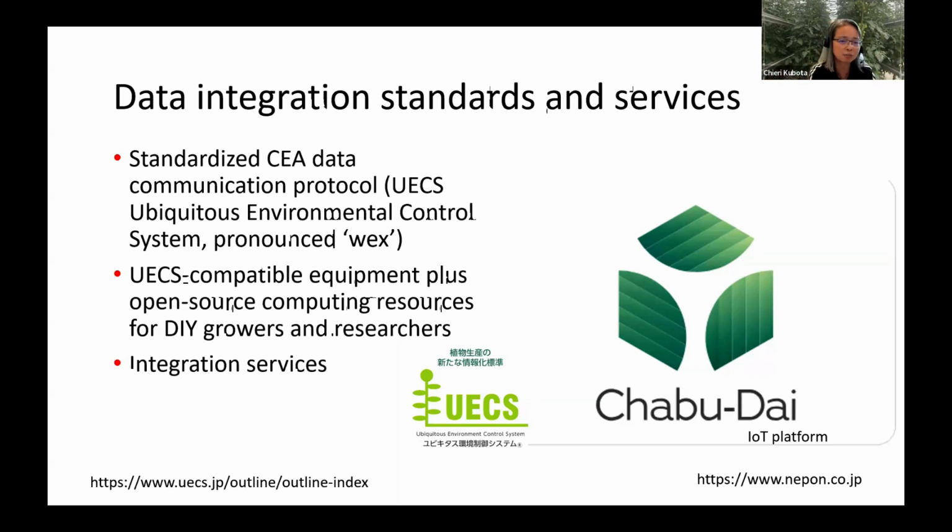But this group led by Dr. Takehiko Hoshi, used to be in Tokai University. I don't think he's in Tokai anymore. But anyway, Takehiko Hoshi started this effort to standardize the platform. And then I could see the protocol now named UECS, pronounced as WEX. And then some of the products, again, are compatible to that protocol.